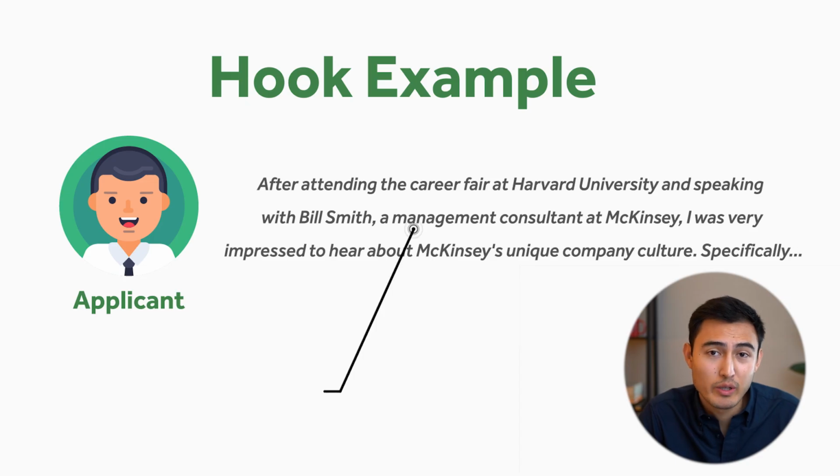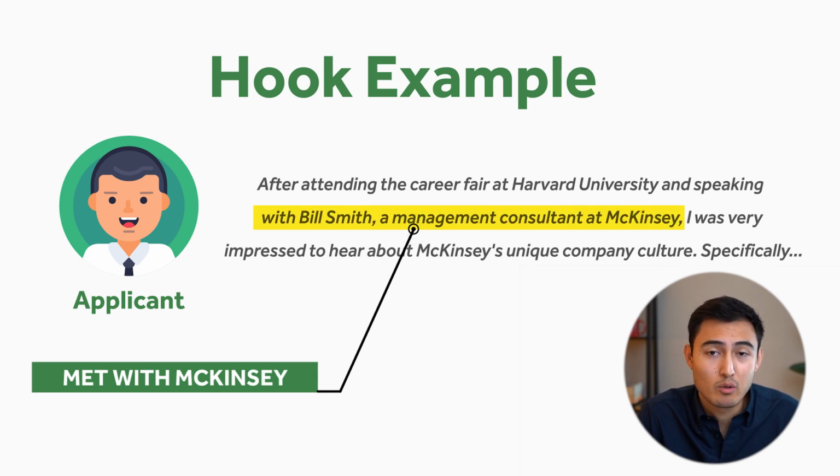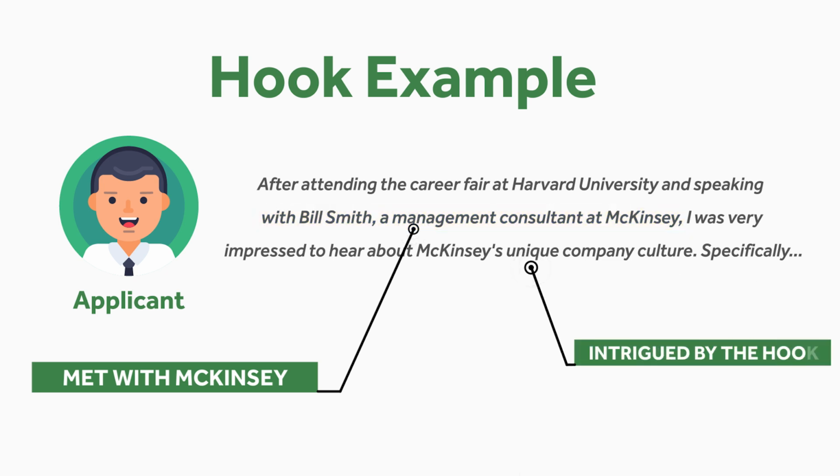Now this person demonstrates that they've done their homework. They went out of their way to go to a career fair and try to meet with some McKinsey reps, and they even managed to talk with a management consultant in Bill Smith. Also, now the recruiter is intrigued to know what they mean by the unique company culture at McKinsey. Overall, if you can use a hook, that's great, but it's not going to damage your cover letter if you don't have one either.